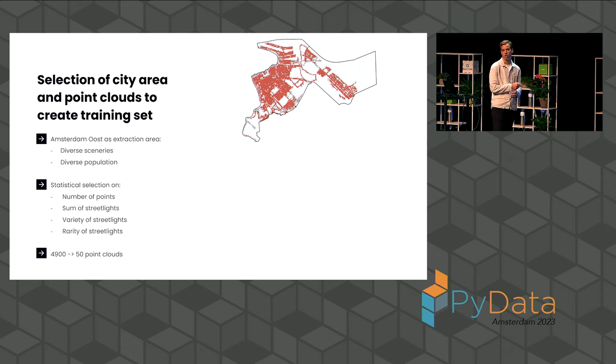Societal means that we want to ensure we have a diverse population that lives across these point clouds, so that we can ensure that every aspect of the city is labeled or trained equally. And then, of course, we also want different sceneries, because with one specific scenery, for example, the canals in Amsterdam, we cannot ensure that the rest of Amsterdam is actually inferred also in a good manner.